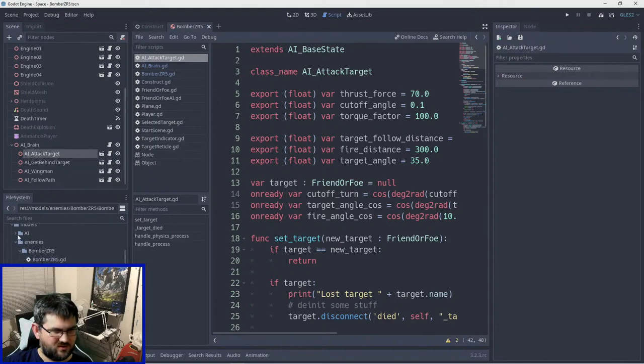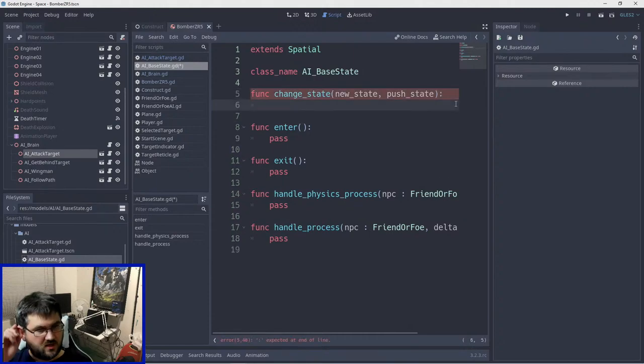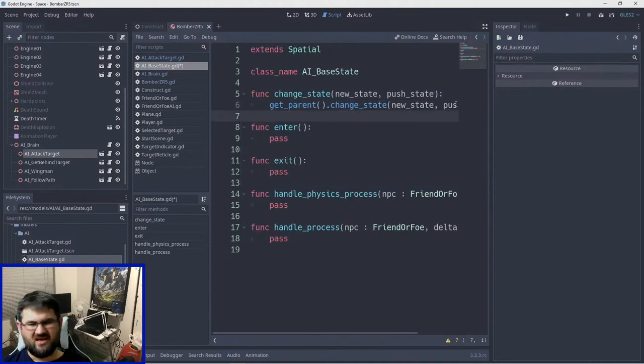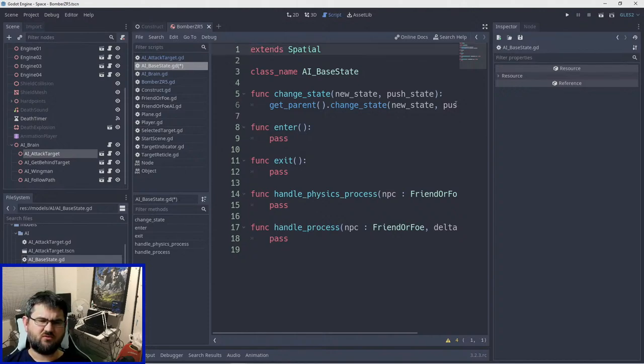So where is my base state? AI. Here we go. So this is right now a signal, and I actually want to change that to a function. And in this case, we are going to call getParent change state, new state, push state. And again, you know, you know what? Now that means that we need to make all these things tool scripts, which I don't really want to do.